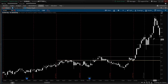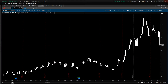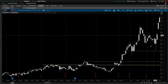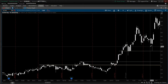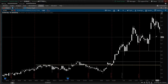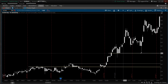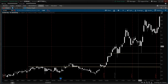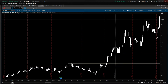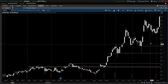Alright, so let's see what happens. Yep, there it is. Testing it right there. Oh, and there it takes off again. Keeps moving. A little retracement. So now since it's up here, this area I wouldn't really care much about. I want to make sure it doesn't break this area, so that right now the buyers are still in control. But as soon as it breaks this lower area, that's when I know the market is turning around.